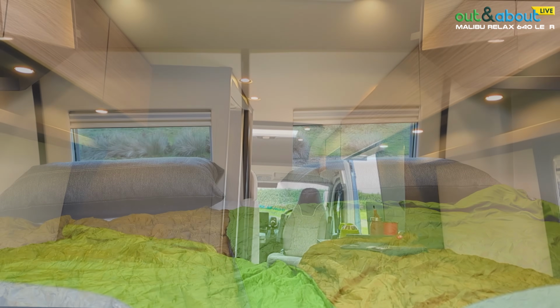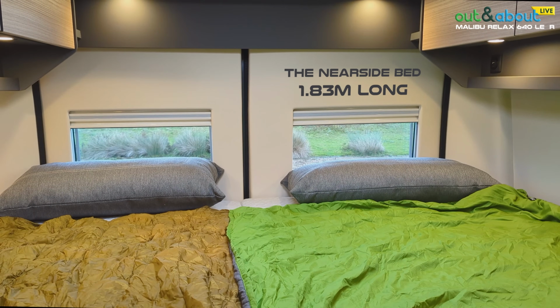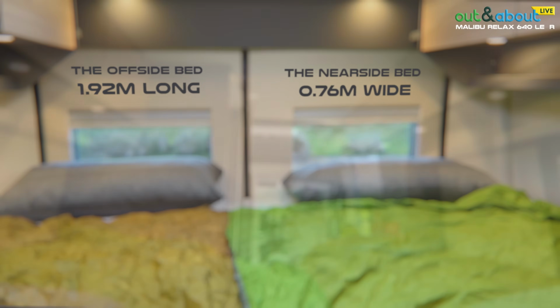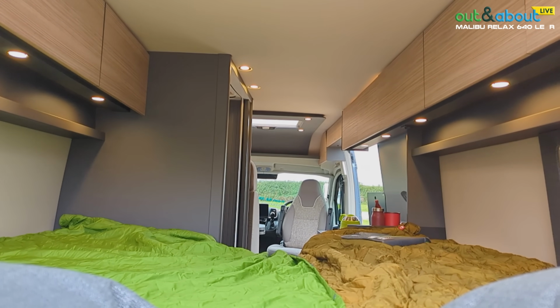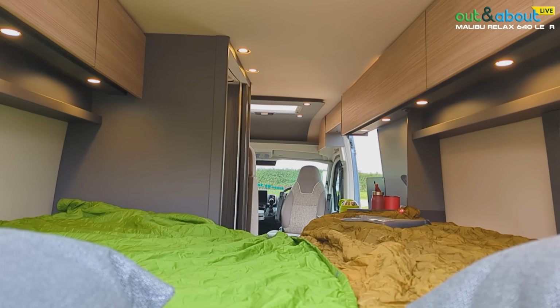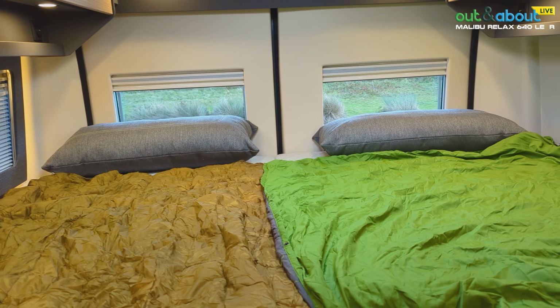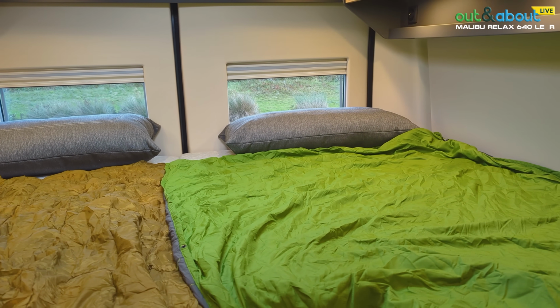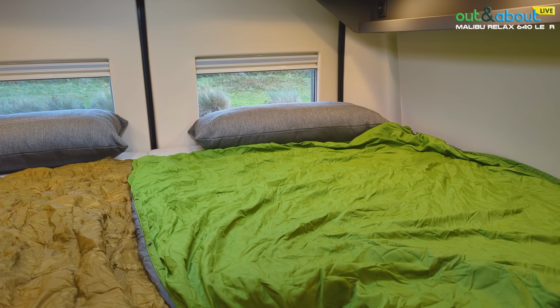The near side bed is 1.83 metres long and 0.76 metres wide, with the offside single coming in at a more generous 1.92 metres in length. This review model came with the World of Sleep pack, which is an optional bedding and soft furnishing set costing £355. It includes comfy pillows, a soft throw with embroidered logo, and a set of fitted sheets for the mattresses in the bedroom. It's all designed to complement the overall colour scheme, unlike my own garish bedding.